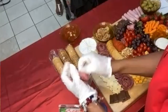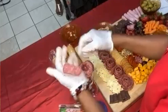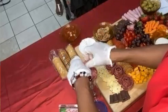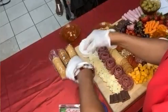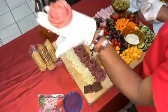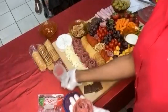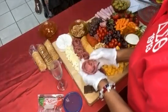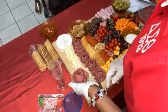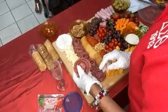Okay, I see how you're mashing it down so it sticks together. And you want it to go in. And then when you flip it over, you have your meat rose. And then it has a little hole in the middle, so you could almost put a little tomato or something in there. Some of them are opened up a little bit more than others, and you could do that. Or cheese in the middle.